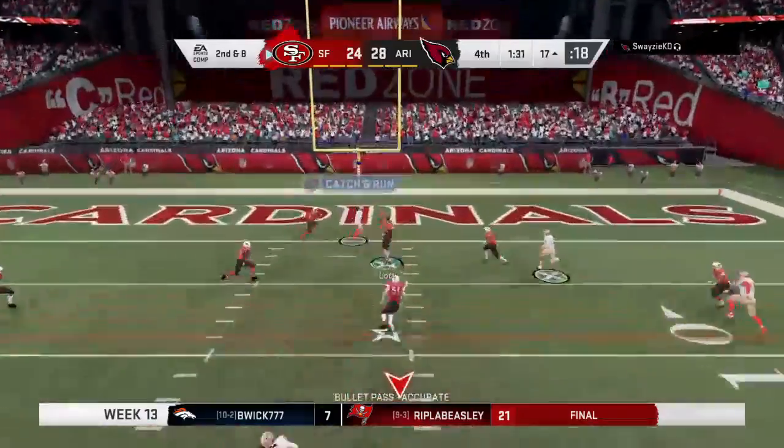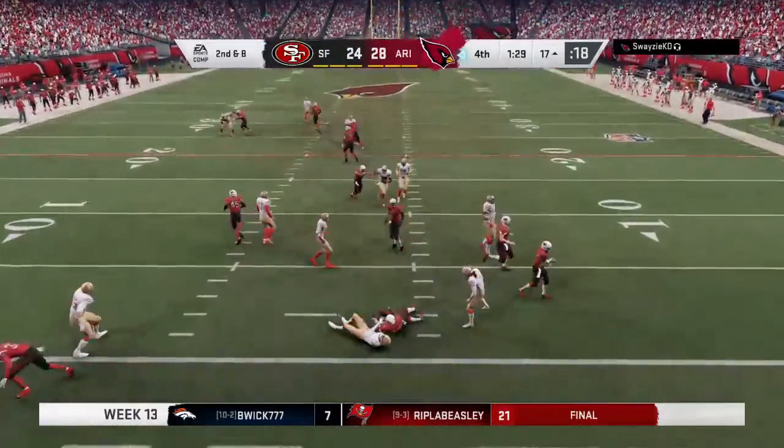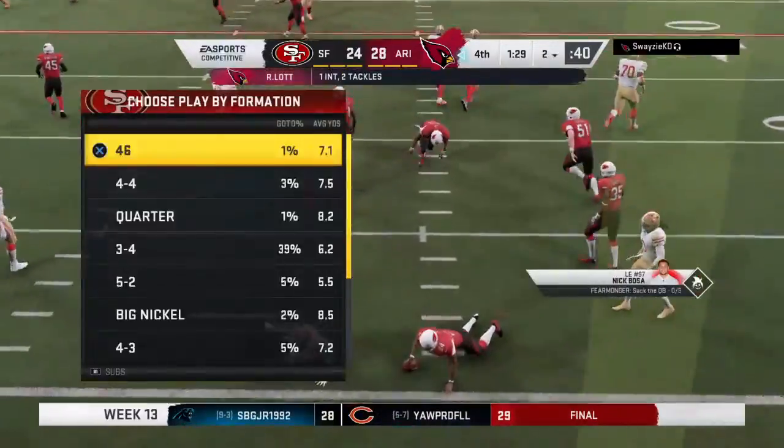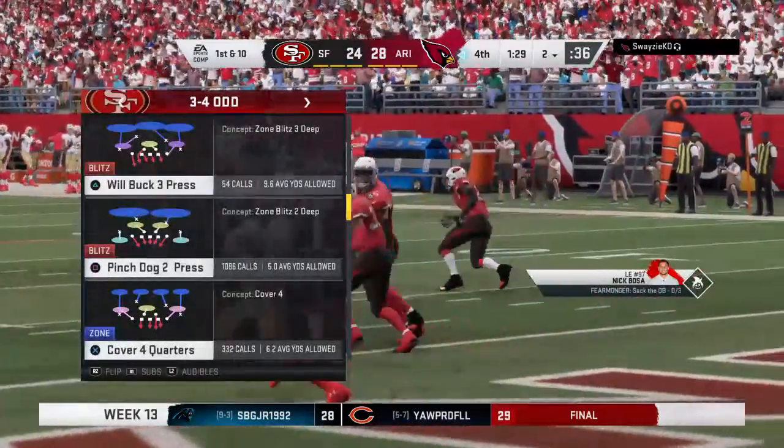Back to throw. And a crusher there as it's intercepted. Snags it for the pick. And a big turnover there as his guys will get the football back.